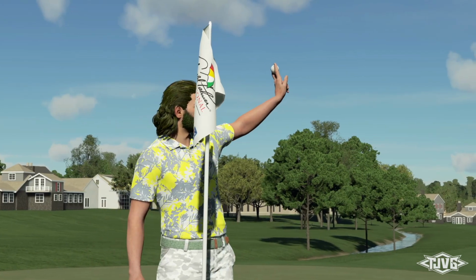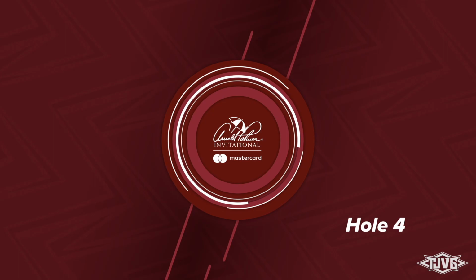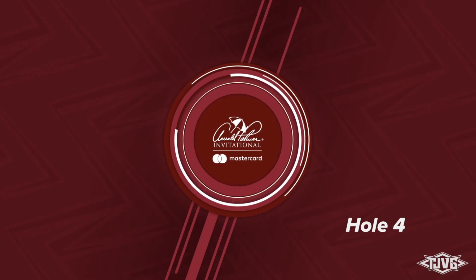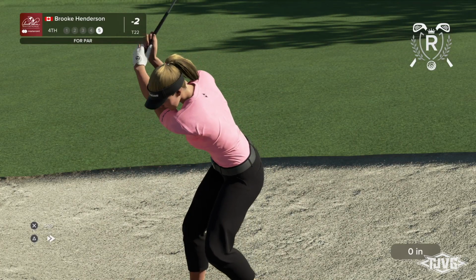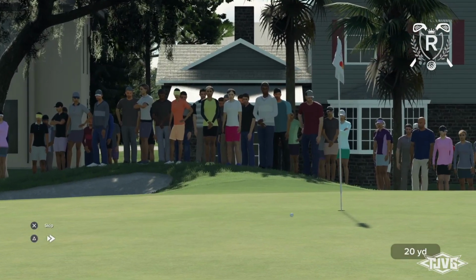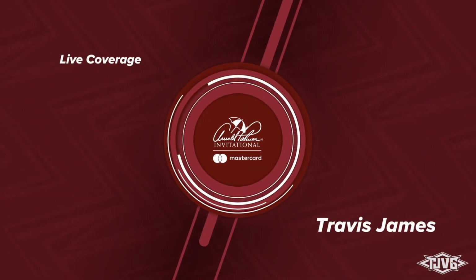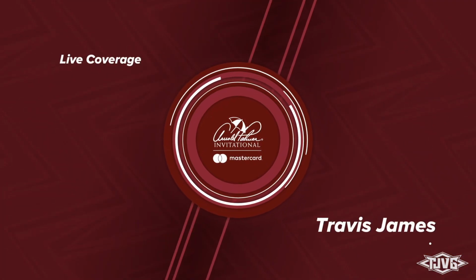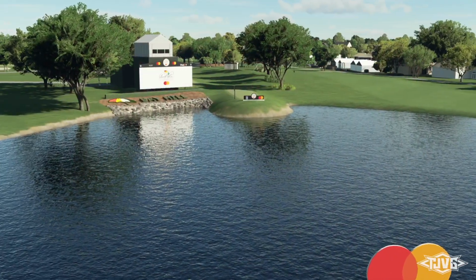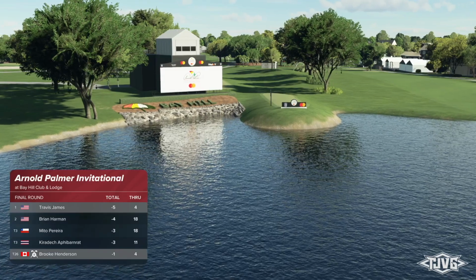Why don't we catch up with Brooke Henderson? She's got momentum now, just birdied the last hole. Here's Brooke Henderson's next shot. Oh, what a touch of class. Holds it from the sand. And after that effort, this is how the leaderboard looks. Our current leader is enjoying a one-shot lead.